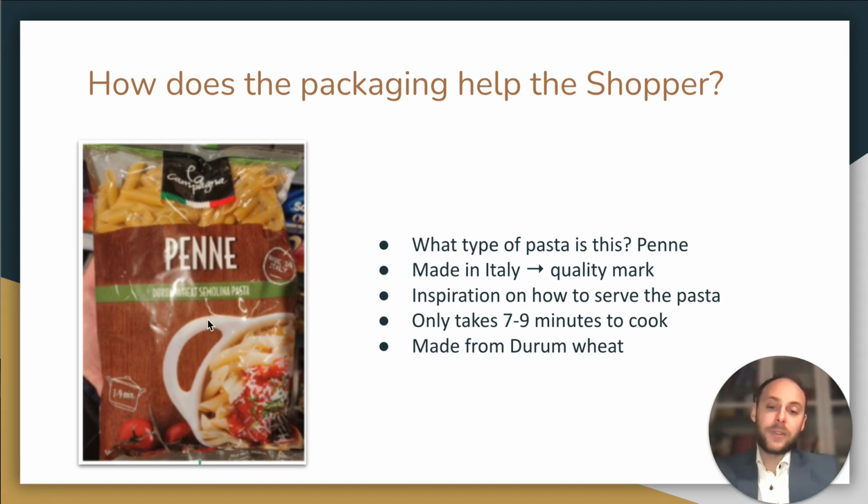Another great thing they put on this pack, or the design of the packaging here, is the inspiration on how to serve the pasta. Very nicely they put a great inspiration here to show, okay, this is how easily you can make a dish at home. You just need some sauce, some basil, and maybe some cheese as well, and then you have a dish that you can serve at home. So again, inspiration is always good to have on packaging.